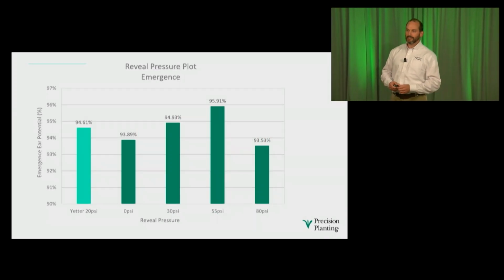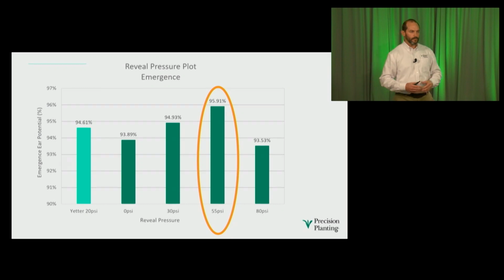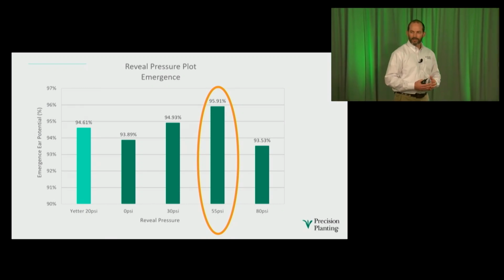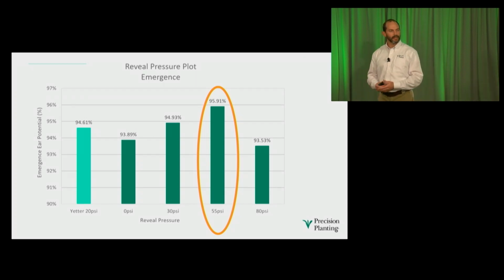When we went back and looked at emergence at V3, things started to step out a little bit. We improved emergence with reveal compared to the Yetter slightly, but we also started to see a response to the different pressure settings that we ran reveal at. And the 55 psi setting ended up being the best in the plot.